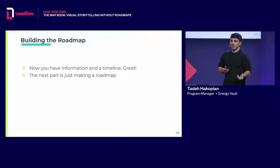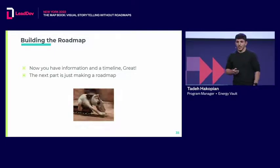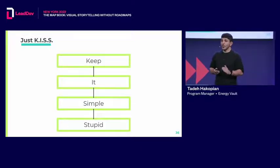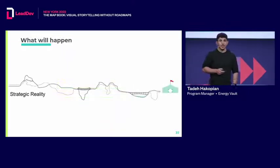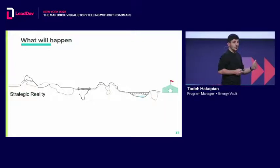You did all the hard work. You put all the effort into getting the OKRs, the timeline, everything. So now you're just going to lay it down. This is the part where you actually tell a story. And the key thing is KISS: keep it simple, stupid. Don't think too hard about how much detail you get into. You don't want to go into every little pitfall, every little challenge along the way that's going to be very knee-deep involved. You want to keep this as a high-level conversation.